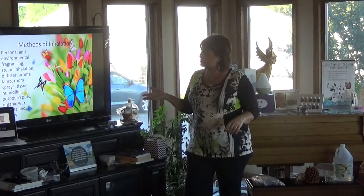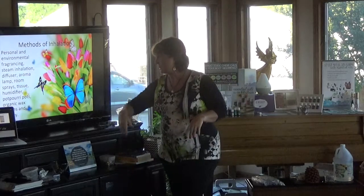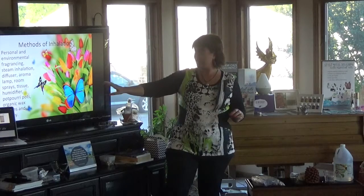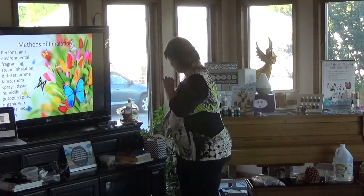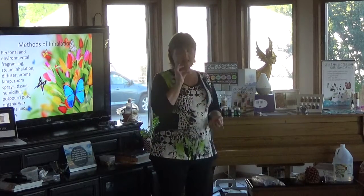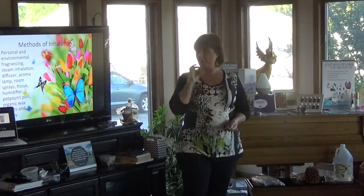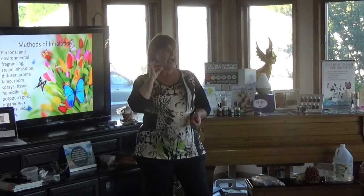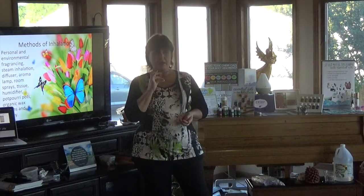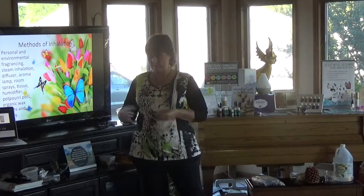Methods of inhalation: personal and environmental fragrancing, steam inhalation, diffuser, aroma lamp, room sprays, tissue. We then talked about all this. Potpourri pots, organic wax candles. They don't have the formaldehyde. And jewelry. Now, let's talk about how we're going to use this. I wear this necklace every day. It's probably almost black because I've worn it so much. And some of you have been around a while, y'all probably wear yours all the time too. I have LLP in this, lemon, lavender, peppermint. I wear it all the time. And not having to put as many chemicals in my body.